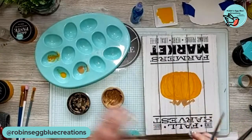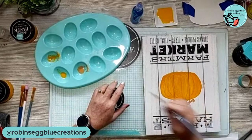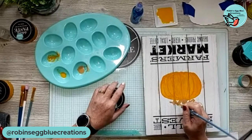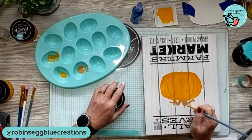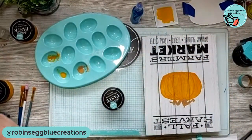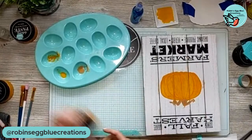Okay, I think that color is good. I guess I can stick that in my water that's over here. Makes a little bit more sense. Okay, let's put that color away.